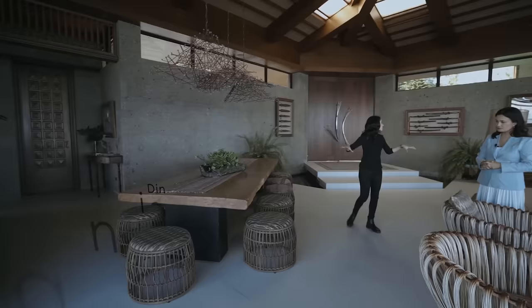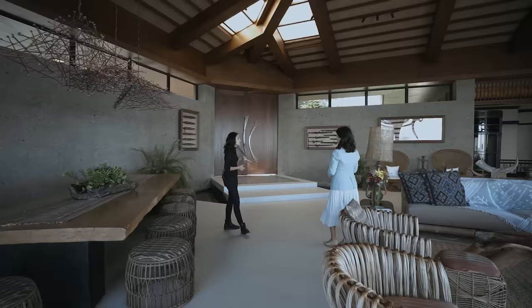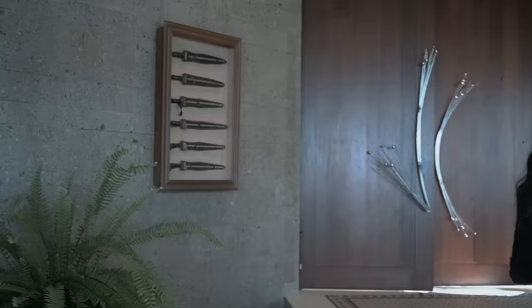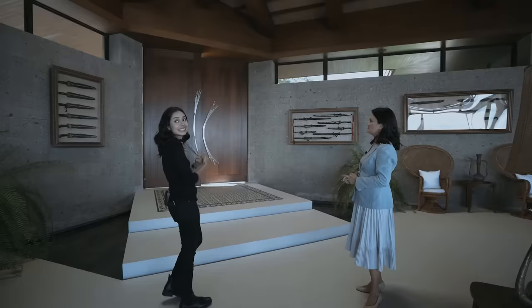And I also appreciate the owner's collection of weaponry. Swords, katanas, knives, bolo. They're all here on display, as well as some of their art pieces and family portraits, which we are not going to zoom in on, by the way.